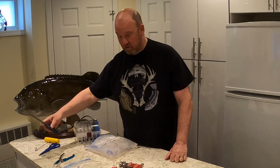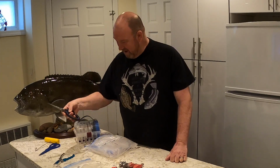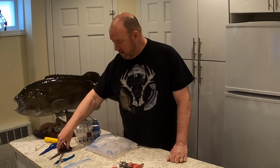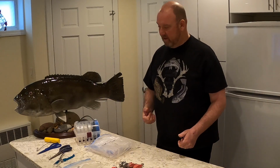A couple pairs of scissors, right? You may want to have your scissors to cut up some crabs. You can see these are still dirty. Yeah, so I cut my crabs, trim the legs and so on with scissors, but the scissors are very, very important for re-rigging when you're at sea.